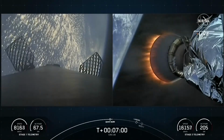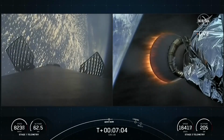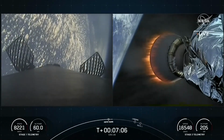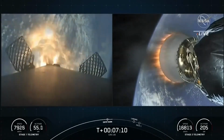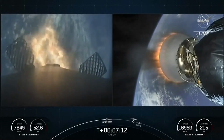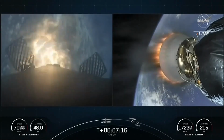Stage 1, FTS has safed. Stage 1 entry burn startup. And there's that call out for stage 1 entry burn startup on the left side of your screen. The second stage on the right side of your screen is continuing to take our Dragon spacecraft to orbit.